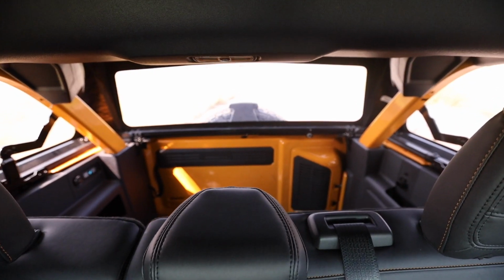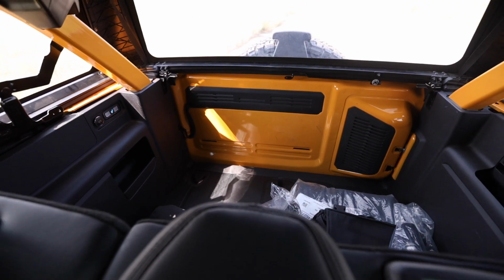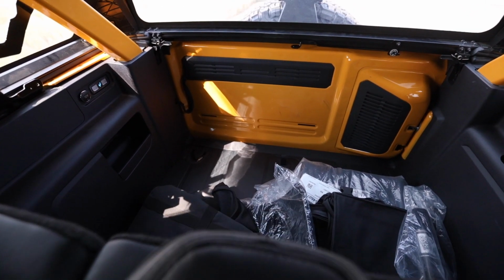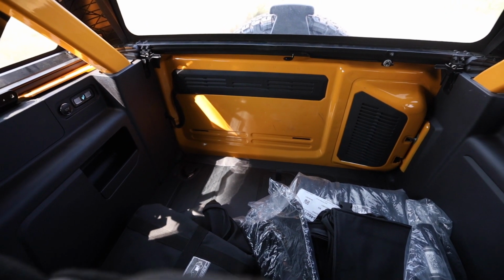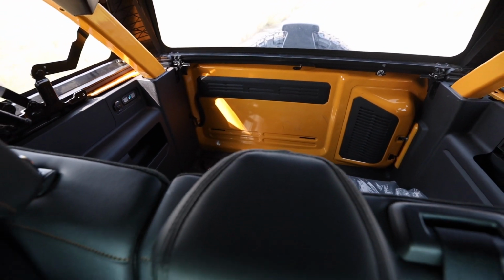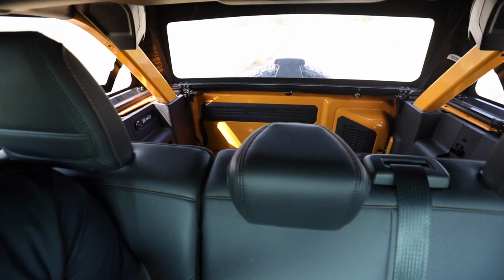All right, so check out the back. Got some decent trunk space. Again, you're not gonna get a truck bed out of this thing, but you've got enough back here to put groceries or anything that you might need on your daily tasks. But yeah, you're not hauling some furniture or anything back here. This is going to be little stuff.